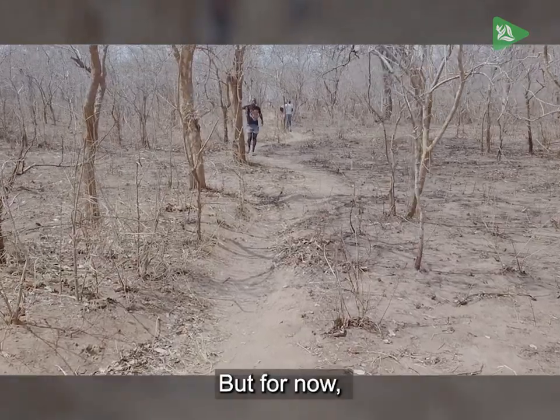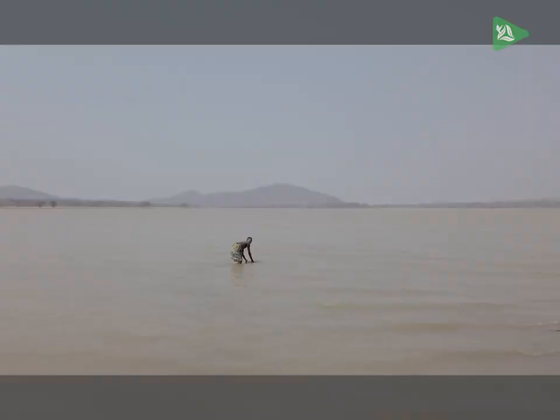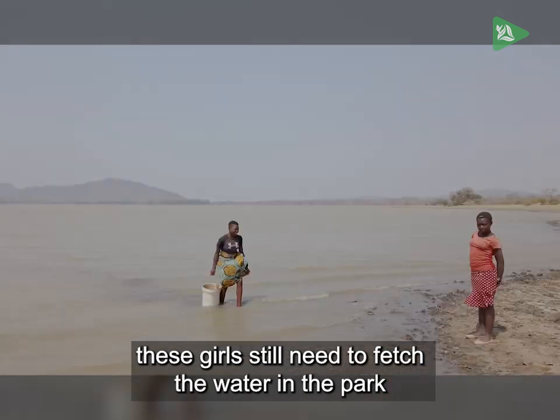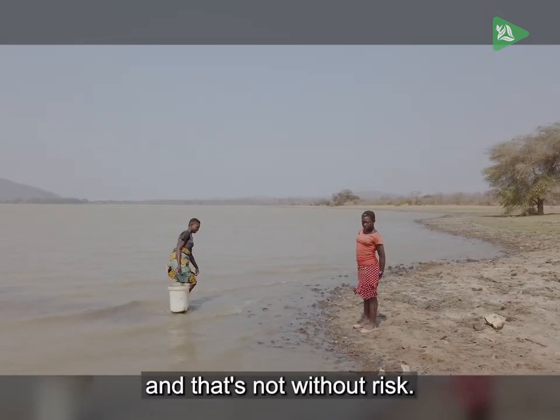But for now, these girls still need to fetch the water in the park. And that's not without risk.